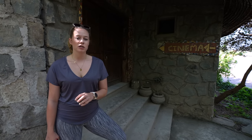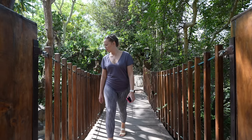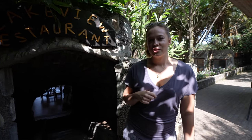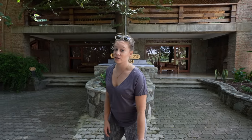Currently it is under construction, but when they have that renovated, that's gonna be a cool spot to be. So right here is the restaurant where we actually had lunch yesterday. And then over here is a bar. And then down there is the butchery, where we had, actually that's kind of where we had lunch yesterday. Fantastic meat. So this resort is actually huge.